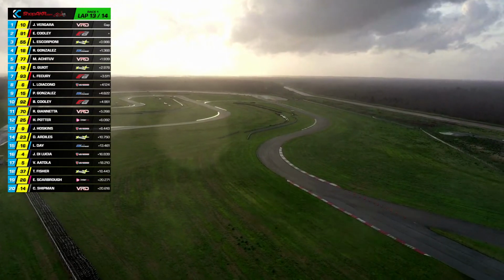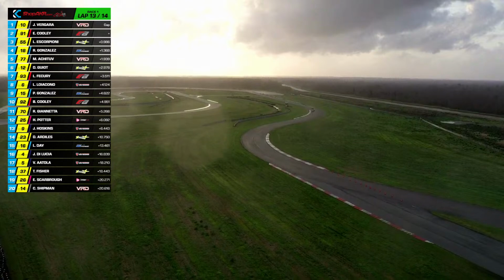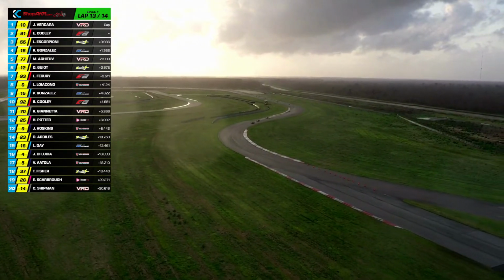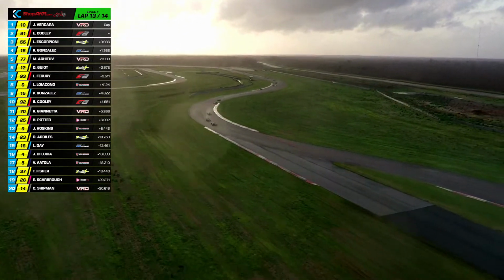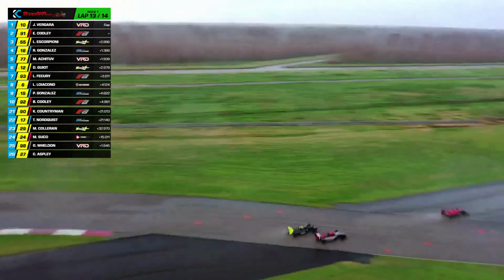Oh, and check it out here, folks. This is a 3-car pack going into that right-left chicane. Final time. Look how quickly they're going to try and change up. Big slide out of your leader. Big slide out of second. And here comes Scorpione.